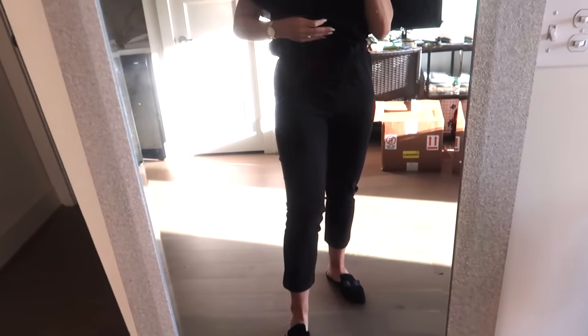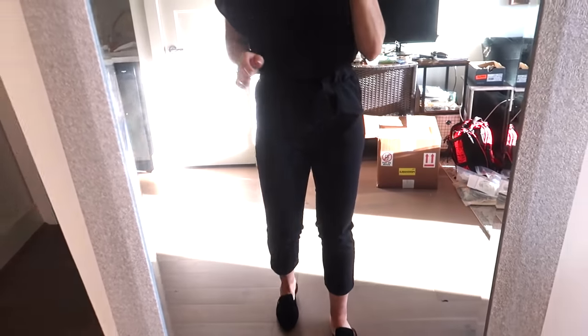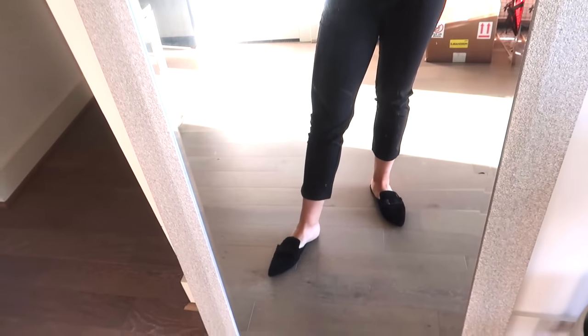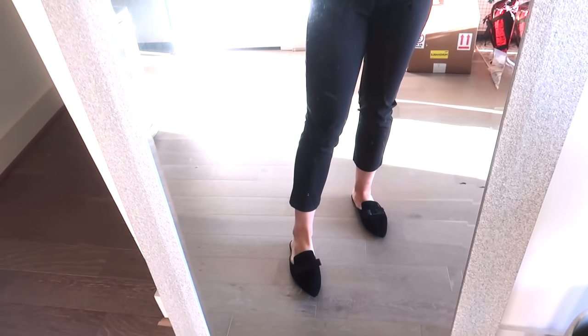Can you see up close, the paper bag a little bit. They have these little belt loops, you tie a little belt. They're super comfortable. They feel like joggers, which I'm obsessed with. I have a size medium in these, and then I just have these flats. I realize I don't have any flats anymore because I have not needed them in 3.5 years.